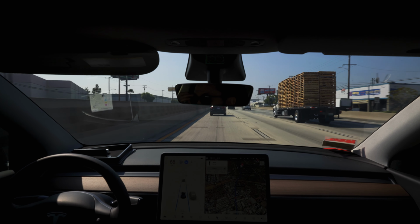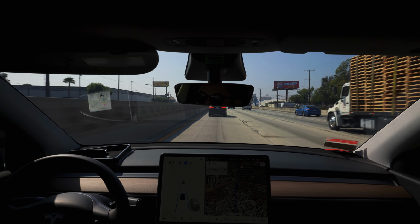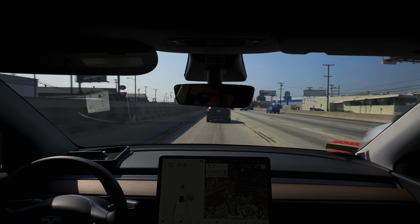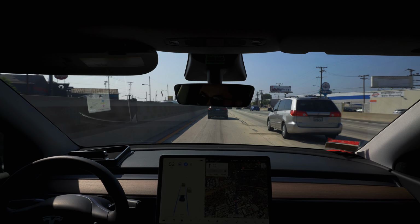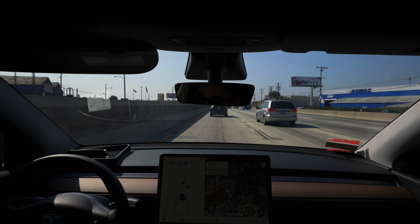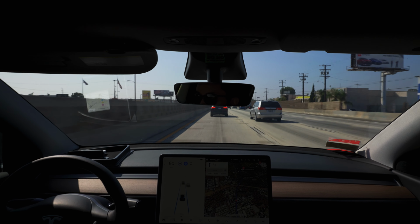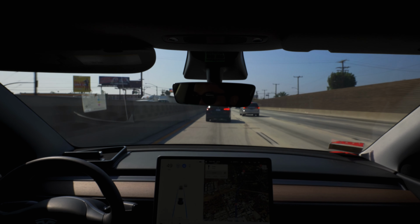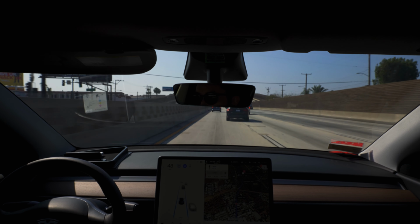I got full self-driving on my old 2019 Model 3 Performance, and I waited for about 18 months. I owned the car for 20 months, and really none of the actual full self-driving beta features released. And finally, when it did release about 6 months before I sold the car, it was only released to a select number of people, so I wasn't able to test it.